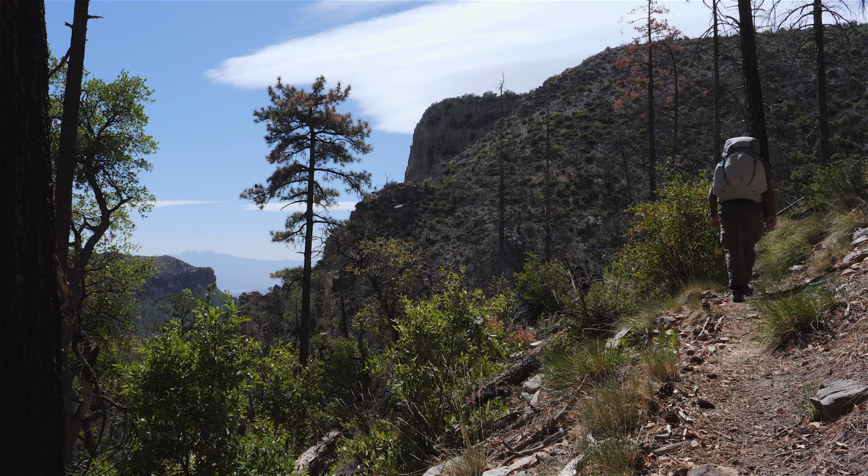So I'm kind of in this dense brush, and you kind of have to figure out where the trail goes. I think this is it right here.